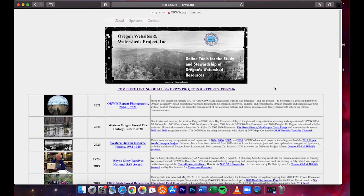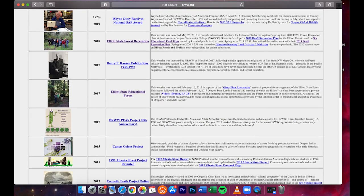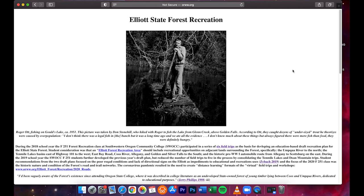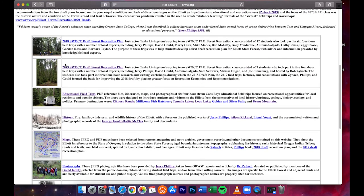Here is the ORWW homepage and student work from Southwestern Oregon Community College, SWOC. The past 3 years, this is year number four, is on the Elliott State Forest Recreation site. And if we go there, we can see we've got options for visiting field trips and previous student work.